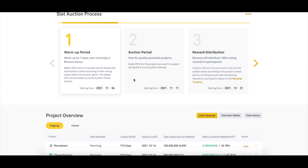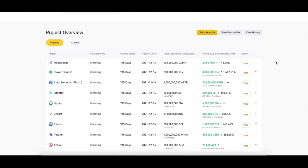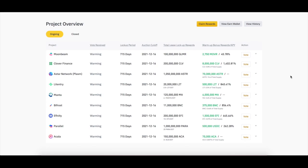After each round of the auction, the winner of the slot auction is announced. Now, as the next round of the auction begins, the projects that did not win the last round will continue to participate in the auction. And after all 5 rounds are over, the auction period will essentially end. Just a point to note, there is no limit to the number of votes. You can vote for multiple projects that you support. But remember, like I said, do your own research.